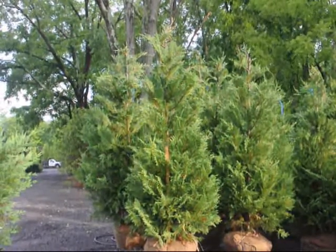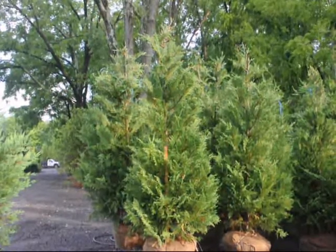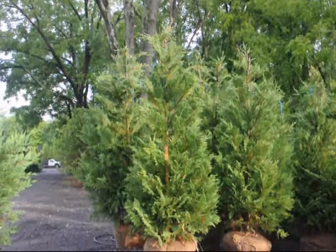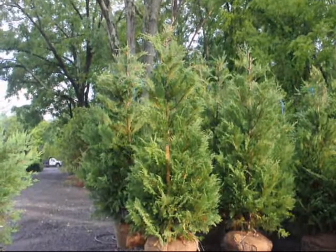The Leyland cypress is a very fast growing tree. It's great for screens, windbreaks, and hedges. It gives good privacy and blockage of noise from road traffic.